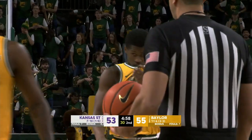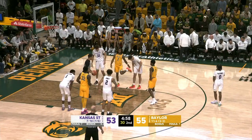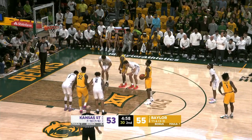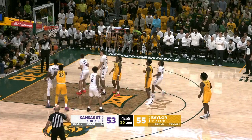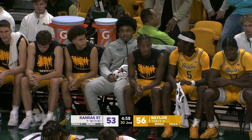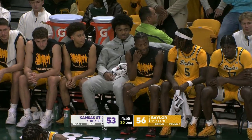Scott Drew asked his guys for someone to step up in the absence of Jeremy Roach, Langston Love. And it has been the freshman, VJ Edgecombe, with a career-high 21 right now, as he makes the front end of the 1-and-1. Love is out with ankle soreness. Roach is out in concussion protocol.